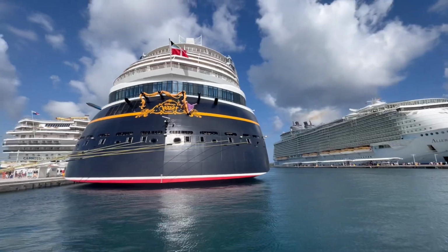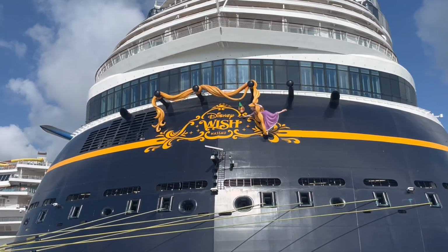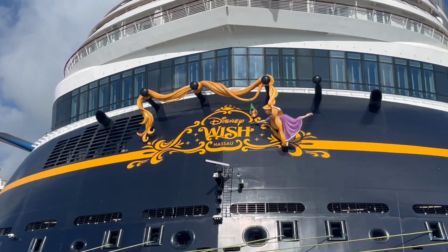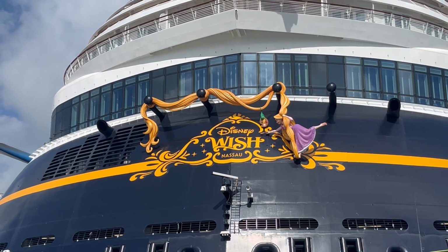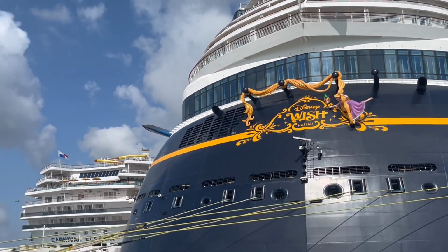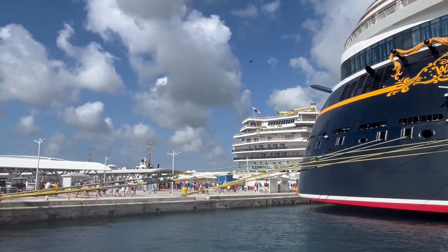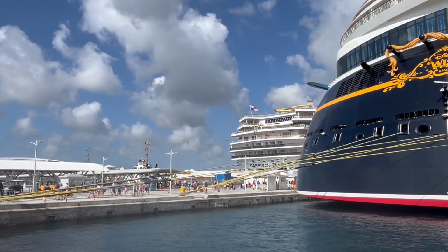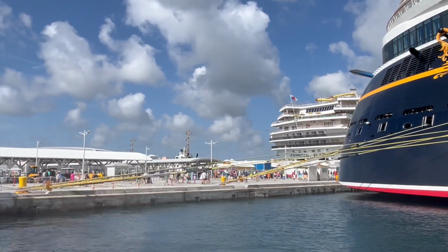We're at the back of the Disney Wish, and Rapunzel is painting the logo on with her little friend Pascal holding the paint palette for her, and she's dangling by her long locks. And then I think we have one more ship in with us. That might be Carnival Elation, which I think is one of the smaller, older ships. And the port is that way.